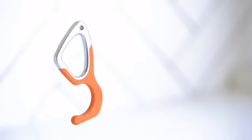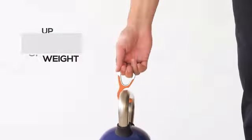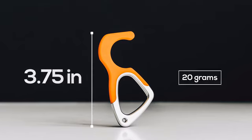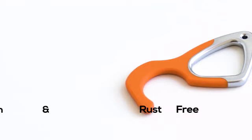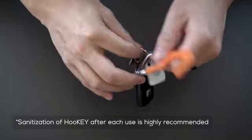HooKEY is deceptively strong. With a die-cast aluminum body and multi-finger grip, HooKEY can carry up to 50 pounds of weight. That's 15 grocery bags. HooKEY is 3.75 inches in length, only 20 grams in weight, and is corrosion and rust-free. Fit it perfectly in your pocket or on your keychain.